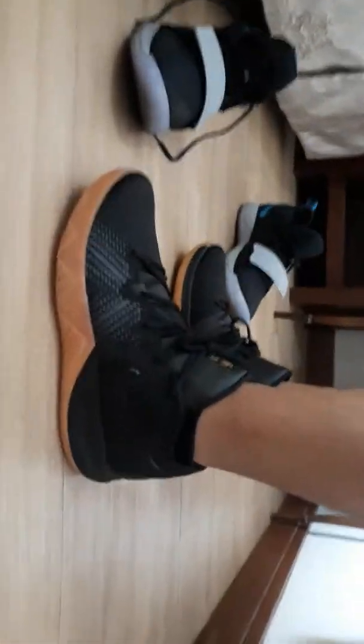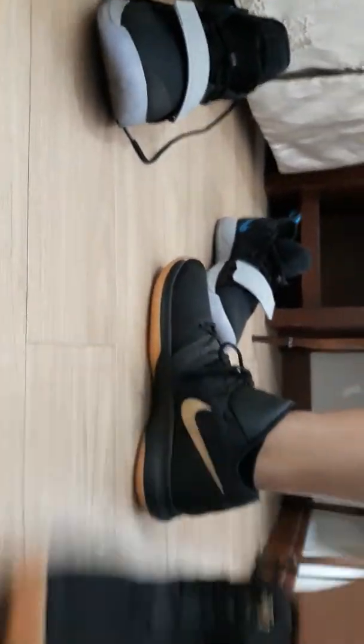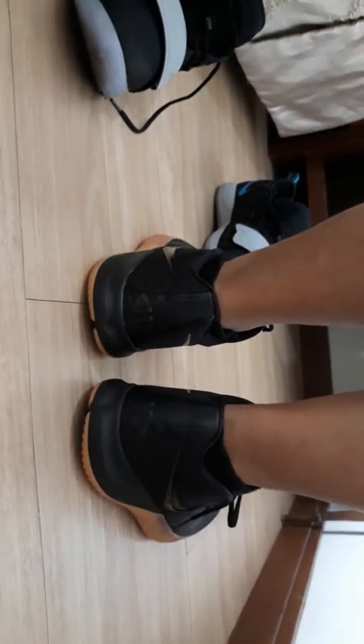Can we see the side view? Sure. Side view on this side, and then back view. This is the other side, and then for back view. How about my shoe? Okay.